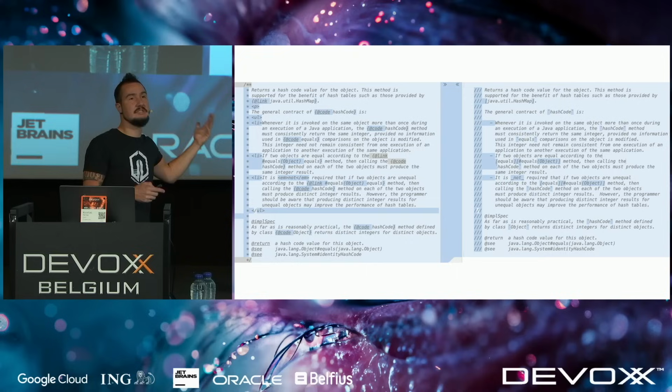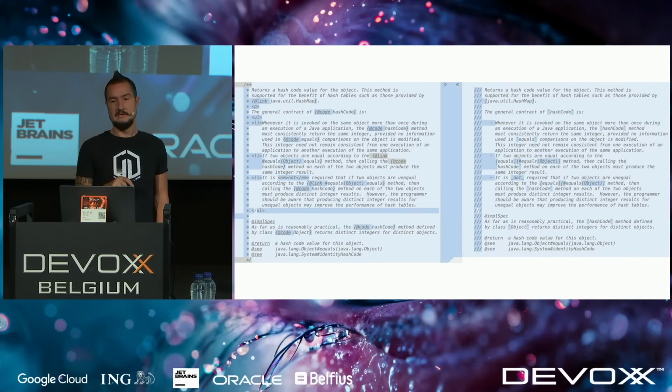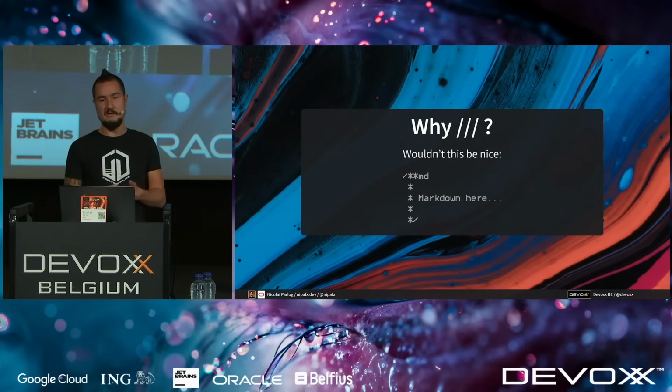And it's just simpler. It's more comfortable to write. And so that's really good, I think. It's a nice little improvement there. Now we can go over some of the details. Specifically, one that's maybe often asked is why the three slashes?